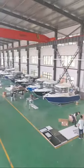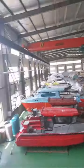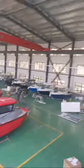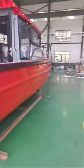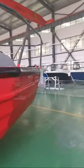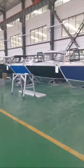Okay, next I will go to the manufacturing workshop to show you the floor structure. And also here we can see the 6 meters professional fisher boats, the 7.4 meters professional fisher boats, and also the easy craft boats. I was not sure if you have seen the new one, the 6.5 meters easy craft with enclosed cabin. I will show you pictures there.